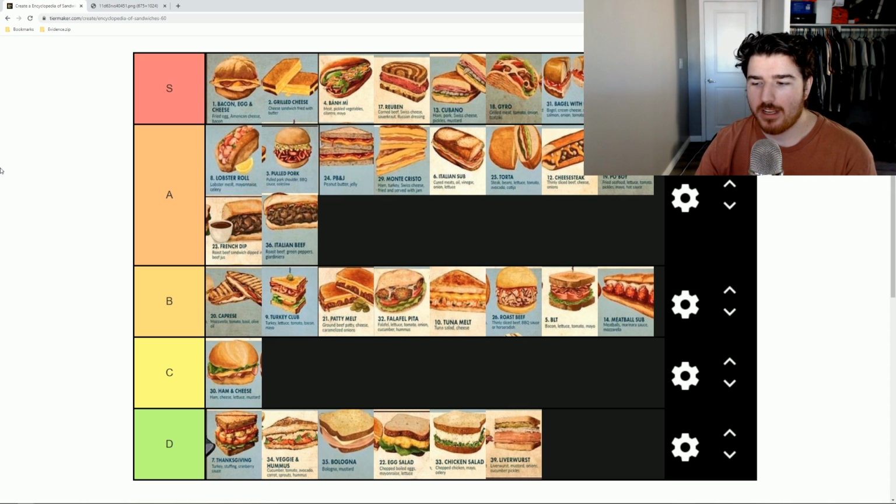The more I think about the bacon, egg, and cheese, the more I think about the grilled cheese. They're fantastic. Travesty to me? Nah, they're so good. Bacon, egg, and cheese, you just can't go wrong. Explain the ham and cheese on C tier. Ham and cheese? It's a pretty average sandwich. Nothing fancy.